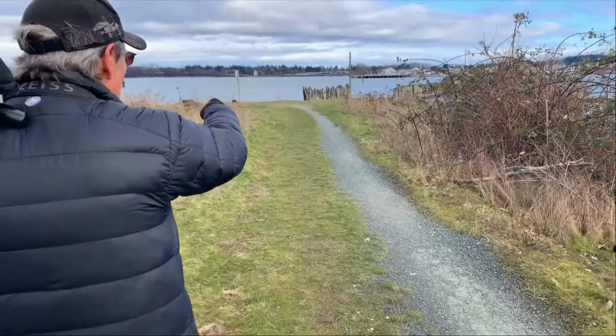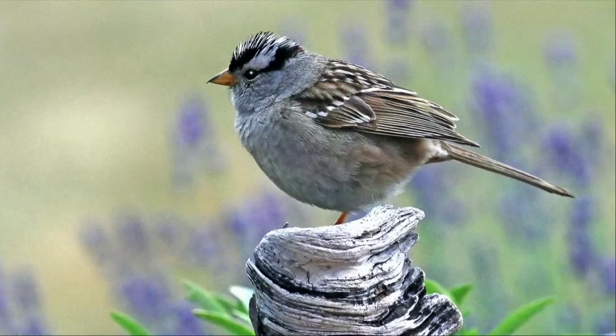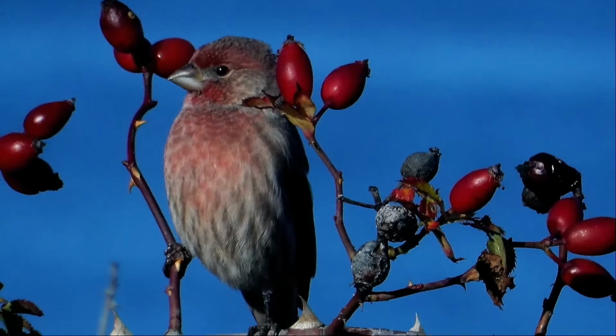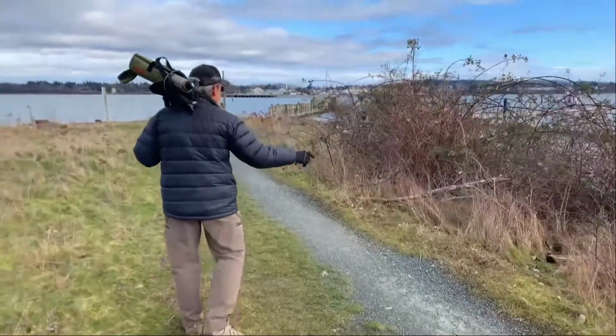So we've got White-crowned Sparrows. The house finch just took off a little bit ago, and I think another song sparrow in there. But they like the blackberry canes here to hide in.